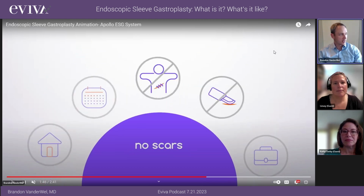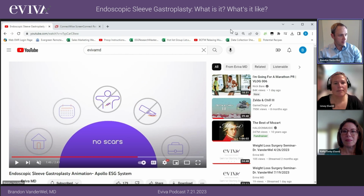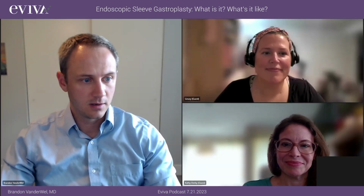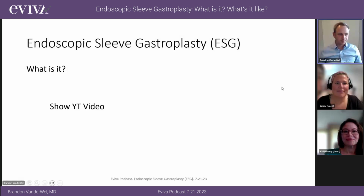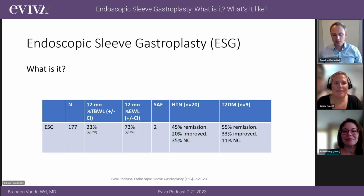This is kind of talking about some of the data from their randomized control trial, which is super cool. And switching back to my slides, this is our experience with the ESG, our first almost 200 patients. Our total body weight loss at 1 year was 23%. That means from where they started down to their 1 year mark was a total loss of 23%.